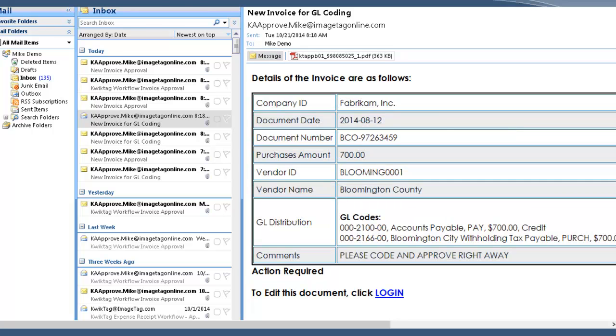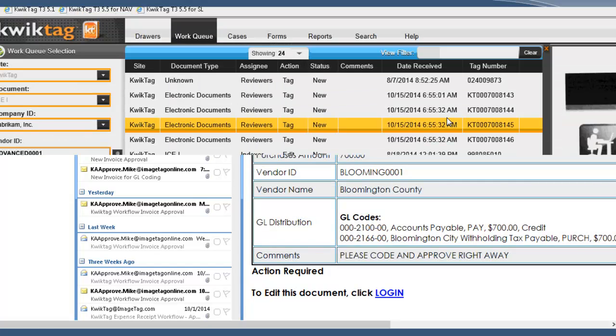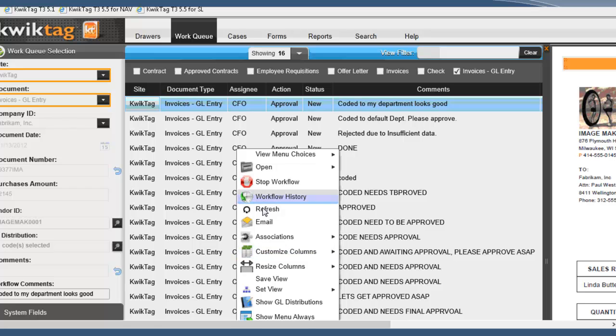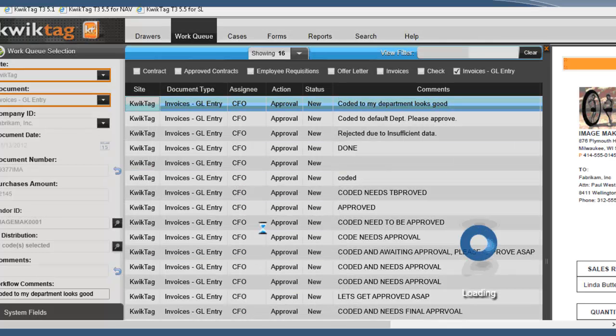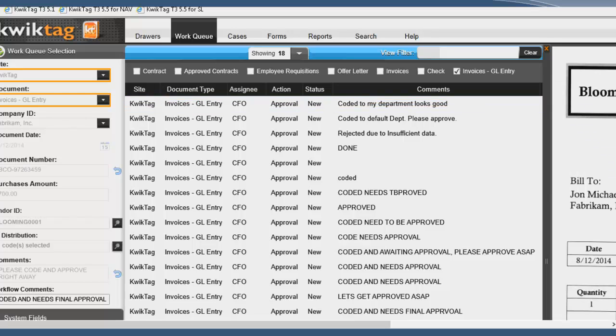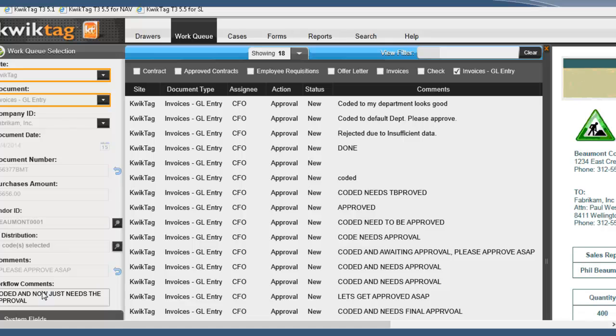Okay, so back over to QuickTag, and I'm now going to go to a third Internet Explorer tab that I have open, and notice in the upper right-hand corner I'm logged in as the CFO. If I right-click and refresh my CFO's work queue, then I should have 2 more invoices in there from today, and I do. There's the one for Bloomington County, and there's the one for Beaumont Construction. Now, because the CFO is not editing any GL codes in the way that I have this demo set up, he doesn't have a Submit tab at the bottom. He or she has an Approve, Reject, or Delegate tab.